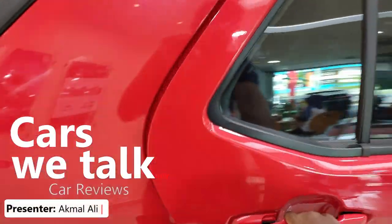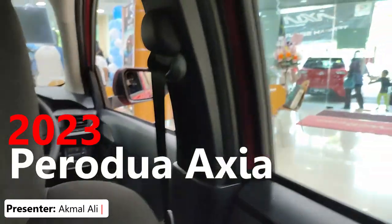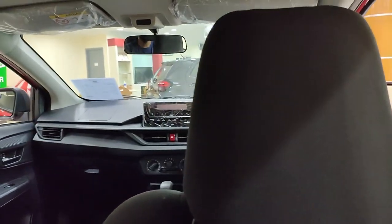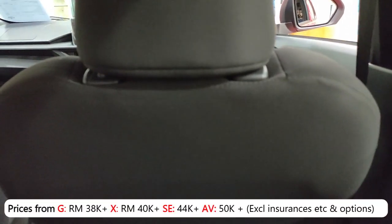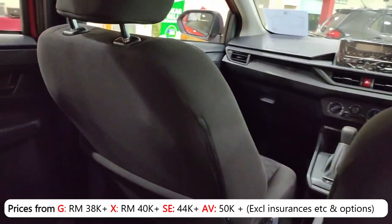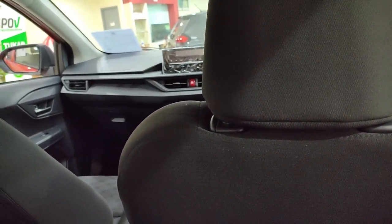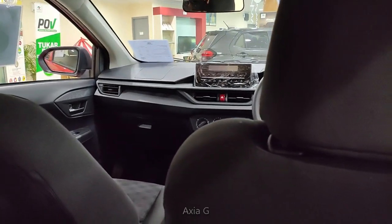Alright, the brand new 2023 Perodua Axia. So I am at Perodua Kajang, thanks to the salesperson and everyone here for having me. So yeah, this is the 2023 Perodua. I'm at the back seat right now. You all probably know that it's a lot bigger, it's wider, and generally more spacious and a lot better. I'm in the back seat and this is the base model version. I think it's called the G or something. I'll put the name properly there. But yeah, this is the base model.